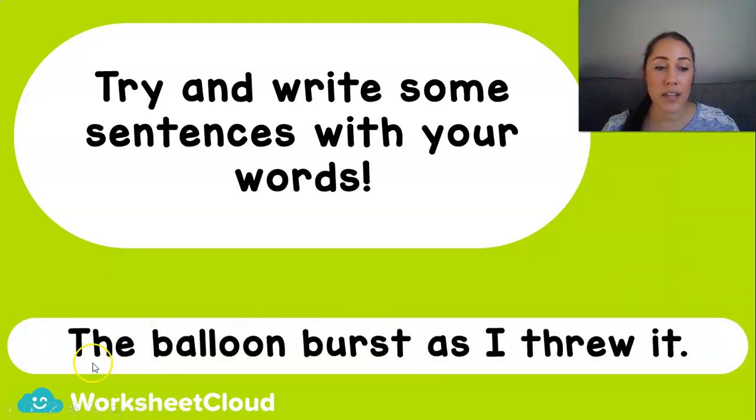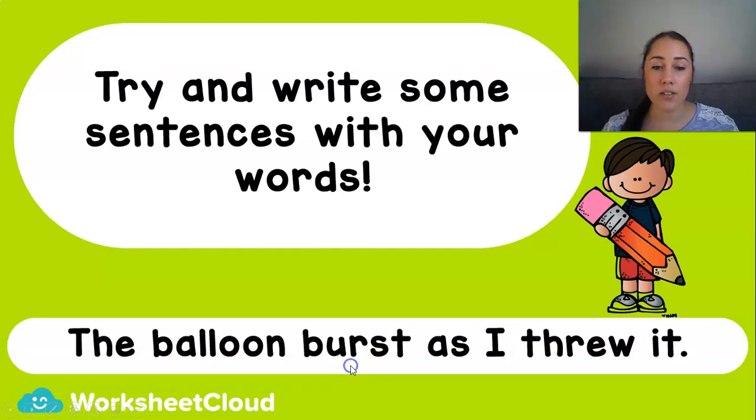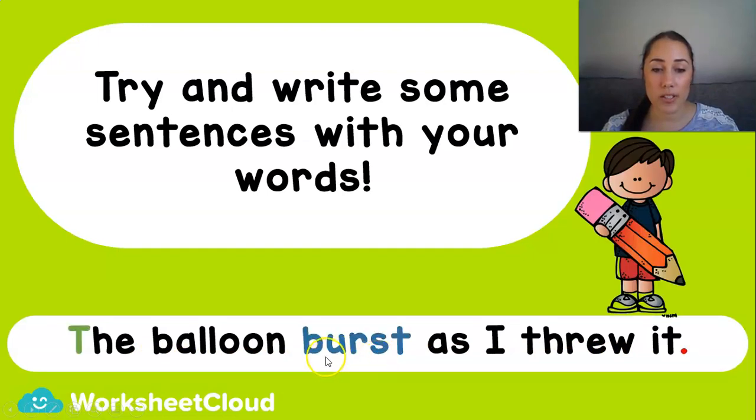So we are going to write another sentence. The balloon burst as I threw it. So which word here is the word that we learned, or the sound we learned about today? We learned about burst. So burst is in color, so we can find it. But remember that this little boy is here to remind us, what do we need in a sentence? A capital letter and a full stop.